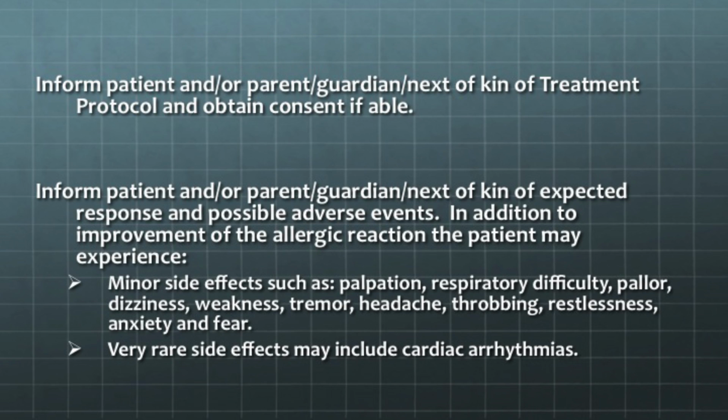Inform the patient or parent, guardian, next of kin of the treatment protocol and obtain consent if able. Inform patient and or guardian or parents or next of kin of expected response and possible adverse events. In addition to improvement of the allergic reaction, the patient may experience minor side effects such as palpitations, respiratory difficulty, pallor, dizziness, weakness, tremors, headaches, throbbing, restlessness, anxiety, and fear. Rare side effects may include cardiac arrhythmias.